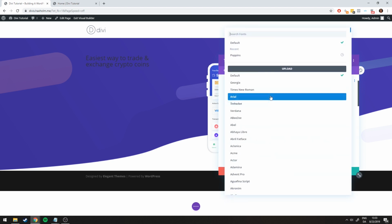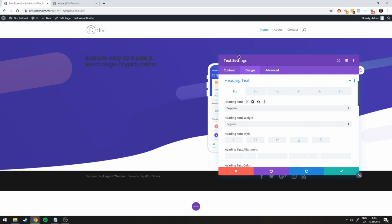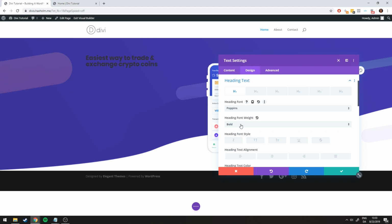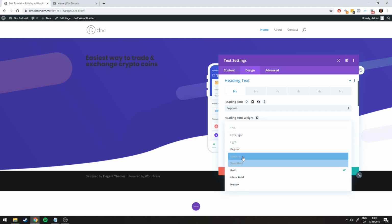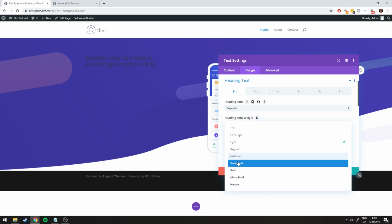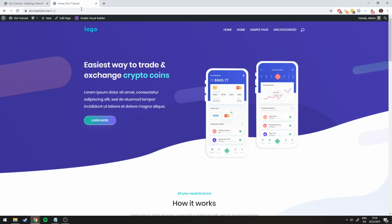First off, we change the font here. We're going to be using Poppins for pretty much everything throughout this video. Now, the heading font weight changes the fatness of the text, I guess you could say. If you want a light text or a semi-bold, I believe I used semi-bold over here.